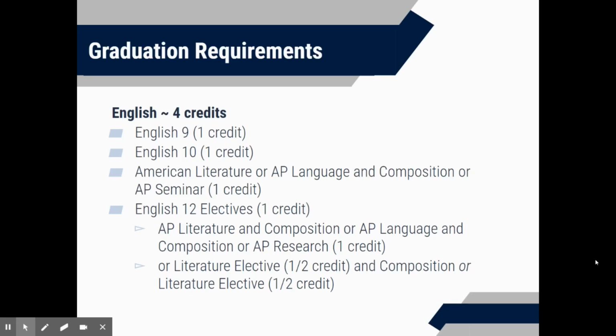Once you are a senior, you have more AP opportunities. You can take AP Literature and Composition, AP Language and Composition, or if when you were a junior you took AP Seminar, you can now take AP Research. These are all full year classes. Now, beyond that, we have a selection of literature or composition electives in the area of English that can make up that final credit. So you can choose which ones you want to do. They are half credit classes, so you need to choose 2 of them.